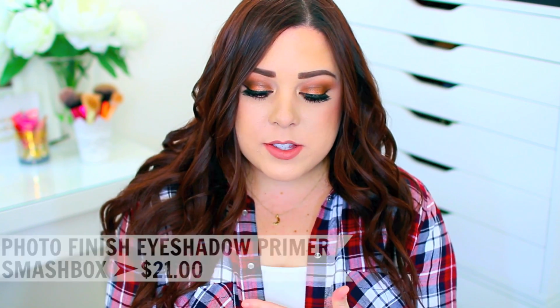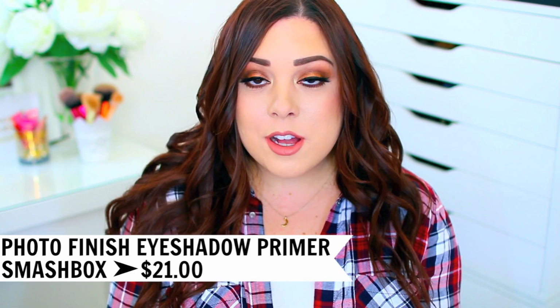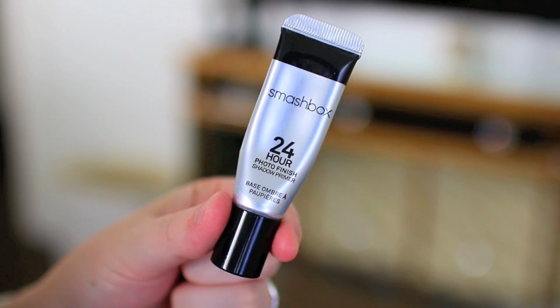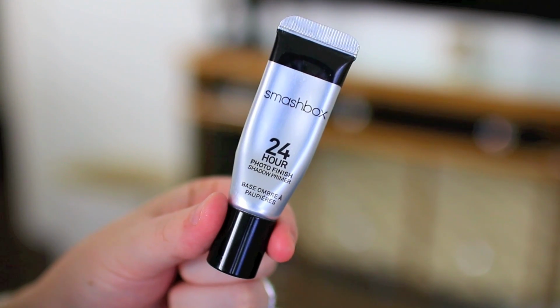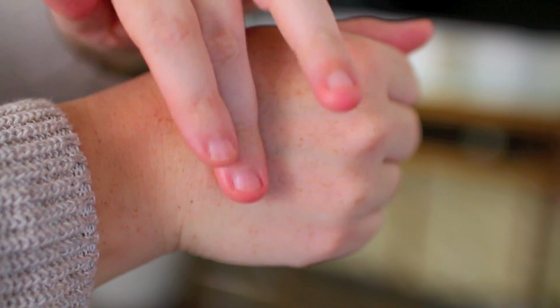My favorite eyeshadow primer in general is the Smashbox 24-Hour Photo Finish Shadow Primer, but it's so perfect for fall and winter because it's extremely hydrating. So if you struggle with dryness around your eyes at all, you are going to love this. Even if you have oily eyelids, it's a great option because it literally keeps your shadows locked in place all day long. I like this because it's not sticky or tacky like other primers.